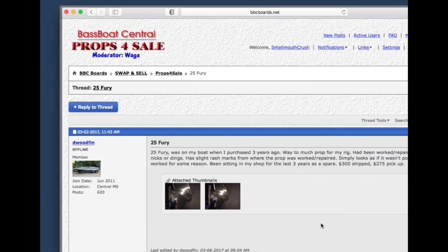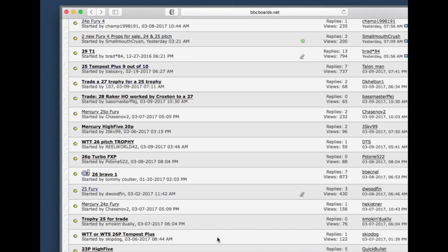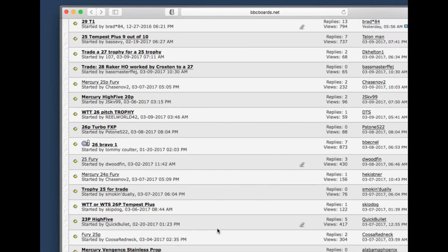first. His will sell. These props sell eventually. It's all about how many props are on this board at the given time, and that'll dictate the price. So if I want to sell mine fairly quickly, I think 290 shipped is going to be a good price. And you can't beat that. I'm happy with it. Whoever buys it will be happy with that price. And so we'll go from there. I'll show you how I will actually list that up next.